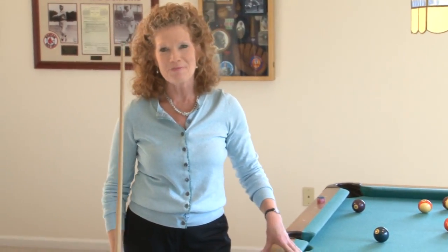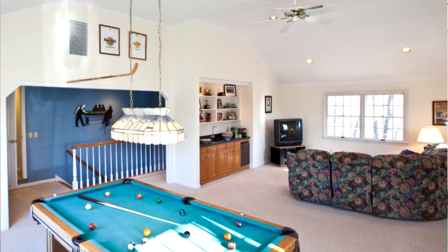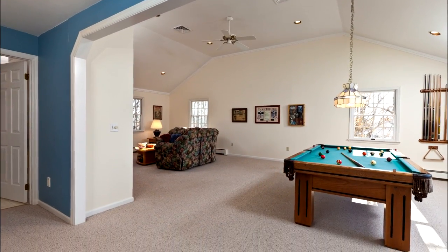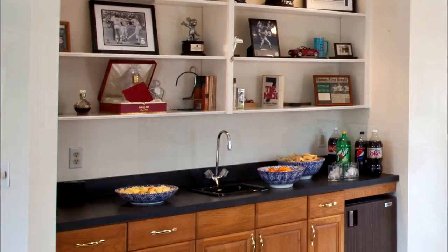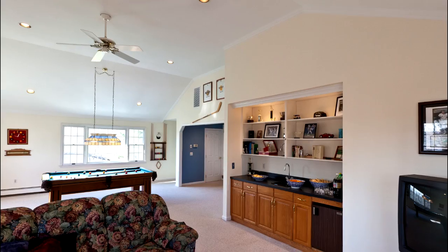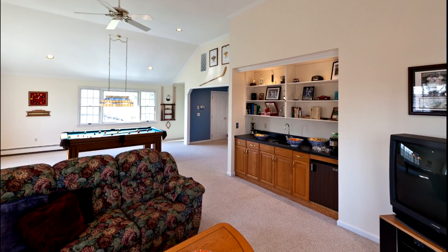And this bonus room is a fantastic space for playing games or watching movies and sporting events on a big screen TV. It's truly a great room for a home in this neighborhood, known for its 18-year tradition of block parties and picnics, pickup basketball games, and bike riding.